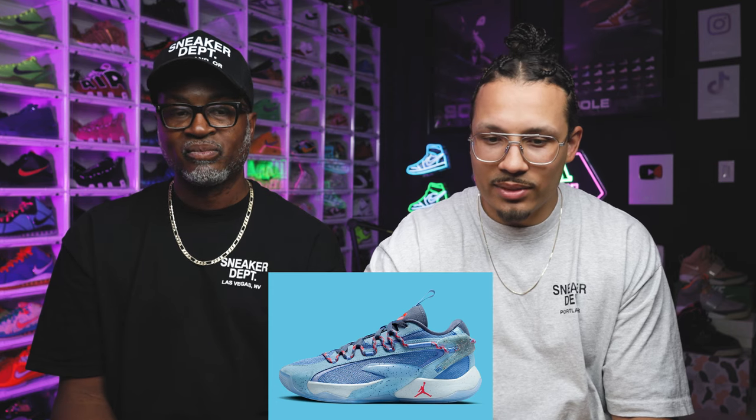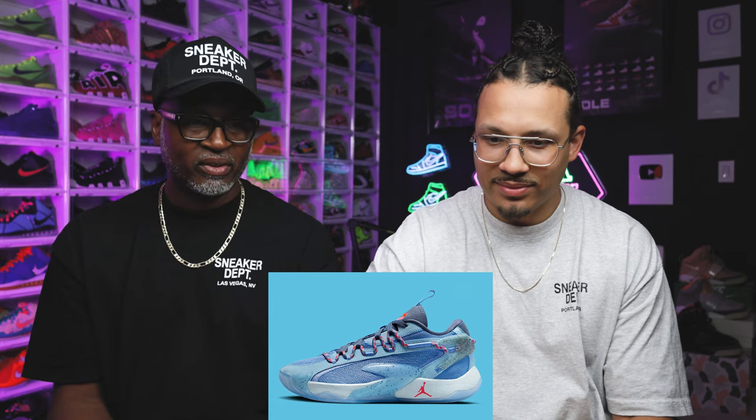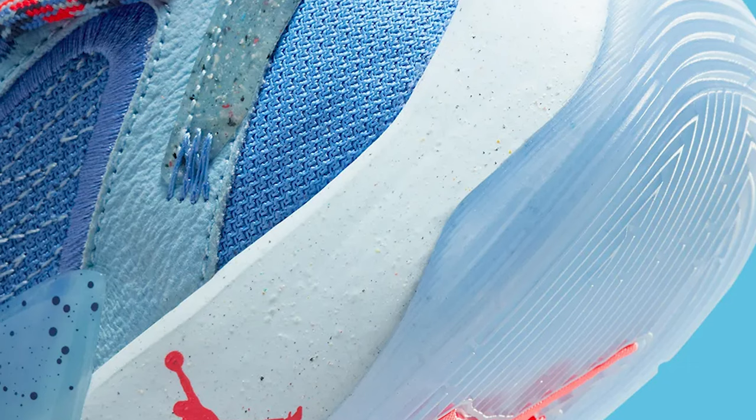Okay, so this is a cop. That's a cop for $140 for sure. Oh, that's even better. Get buckets. The Kobes, LeBrons, the low tops are going for more than that.